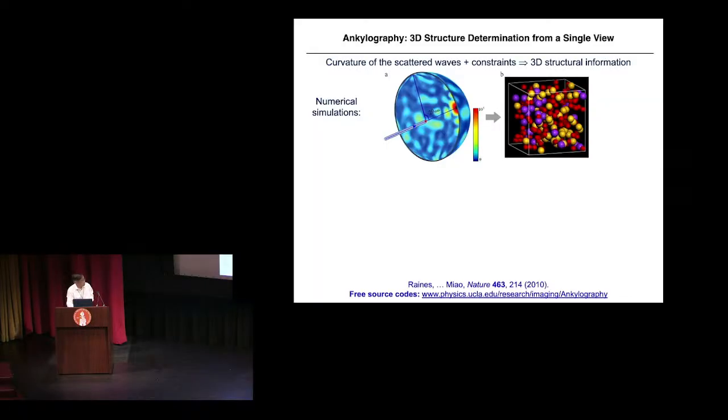So that's another example. There are a lot of applications, also in biological science, but I just show this because of time limitation. In the following, I'm going to talk about the methodology.